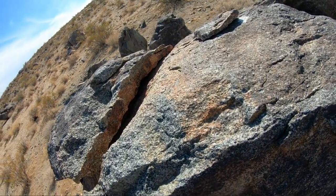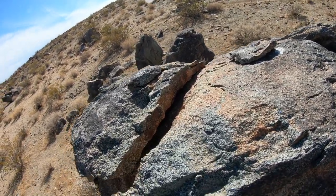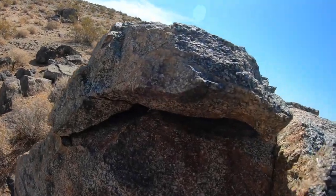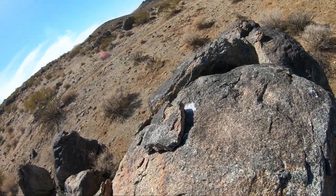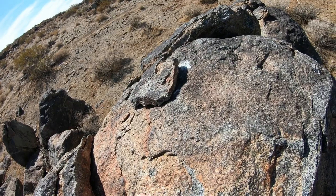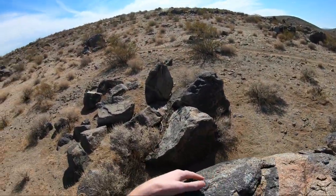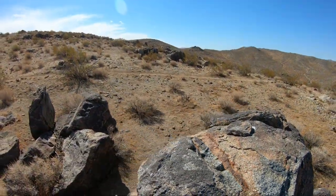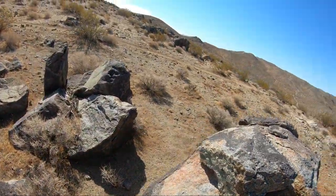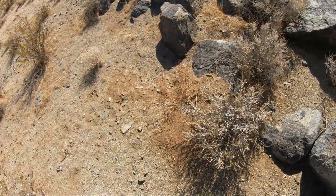There's a chuck in that crevice. He wasn't out, I just happened to come by and see them. Oh, I can move the rock. All right, well, I can move the rock, and I'm pretty sure I can put that rock back. So I wouldn't recommend doing this unless you can put the rock back. And in this case, I believe I can.